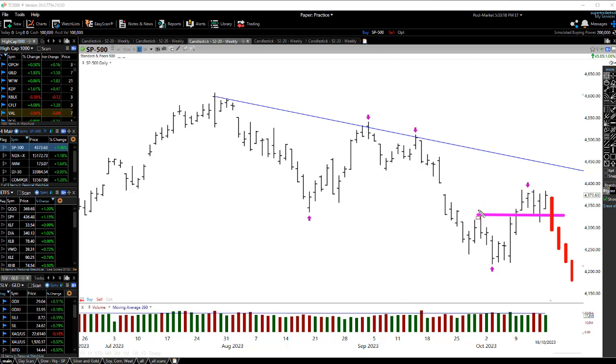The reason why is because we're still in an overall what? High, lower high, and now another lower high. So we're still in an overall lower high situation, we're still in a downward trend, and I don't want to be fighting that. It's important to not fight that.